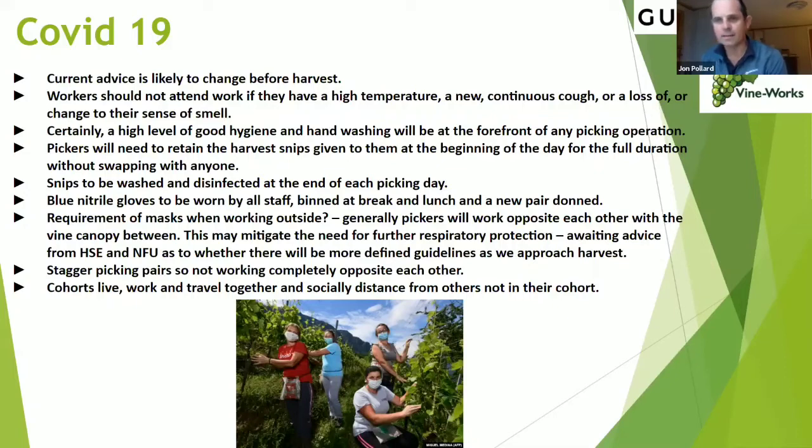I think the main thing to check there is that the current advice is likely to change or possibly change before we get underway with harvest. And I've been keeping an eye on the HSE websites, Public Health England, although that body has been disbanded now, but also the NFU has some useful information as well. And also, if you are a member of the NFU, don't forget that they've got a call first phone number that you can ring and actually speak to somebody and get some advice in the first instance.